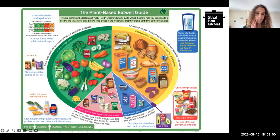And then there are some things around the outside. As with any diet, it's really important that you're having enough water. So here it says sort of 6 to 8 glasses, but again, that depends on the person and their size and build and their activity levels. And then there's a section for processed products and sweet foods, where it's out of the circle because it's not essential. It's obviously fine to have occasionally, but we're not focusing the main part of the diet on those foods. Okay, next slide.